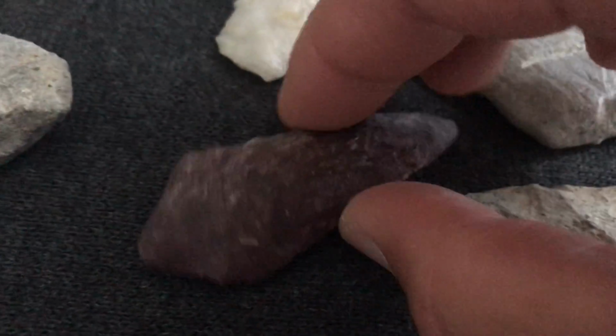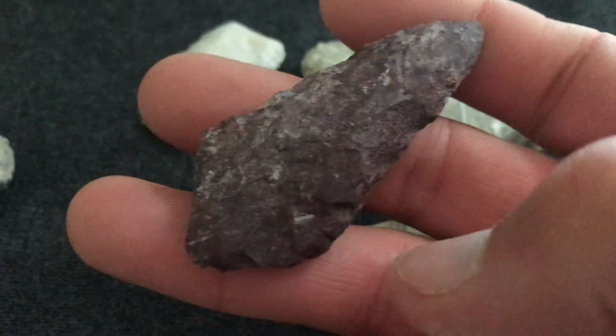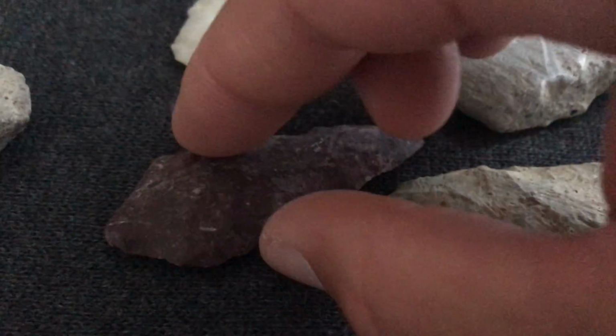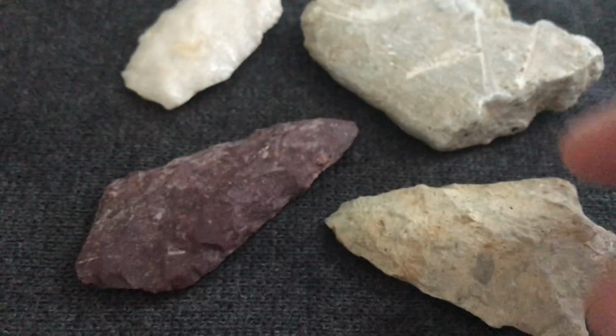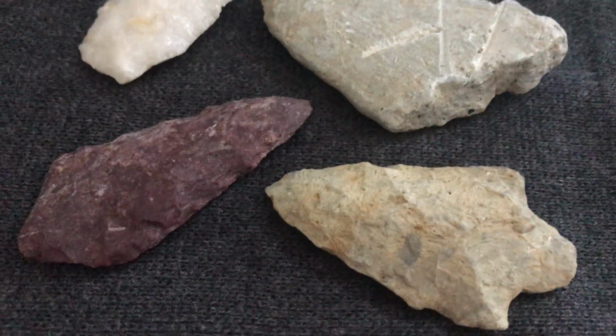This is a great auburn point in red, greenish flint, right? I think it's rhyolite. So, I don't have much to say about it. I could say a ton about it. But make sure that you get primary source resource material when you're learning about it.